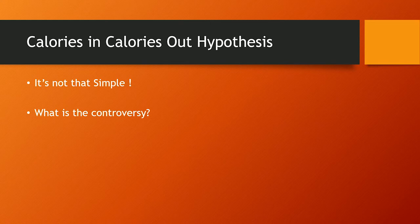And another note of how it's not that simple. There is a disorder, for example, called progressive lipodystrophy. It's a rare condition. This is an individual where below the waist they look overweight and they carry a lot of excess fat. Above the waist, they are quite lean.